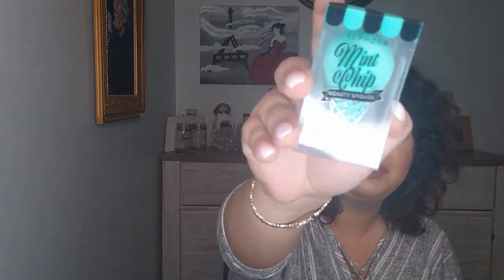Show you what I got. I purchased items that came to a grand total of $124. So yeah, let's get into what I got because there's so many cool things. I got this Sephora Mint Beauty Sponge right there, and I only paid $3.99.